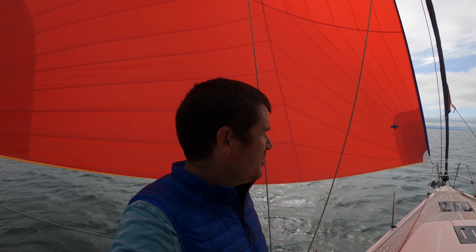Got the spinnaker up okay. It was a bit tangled up to start with, but I think if you just keep pulling on the sheet, the wind will blow it out, so it seems fine. And it's just such a beautiful sail.